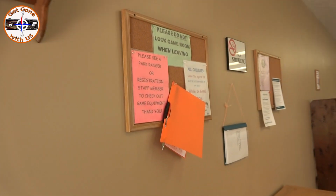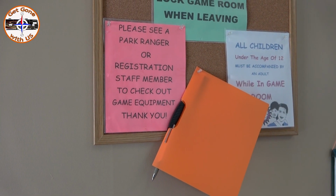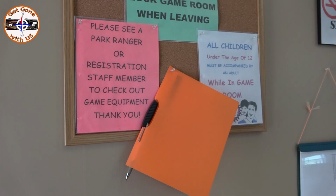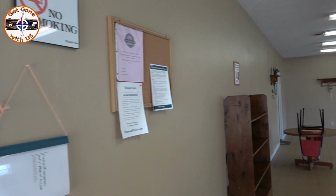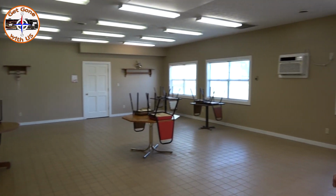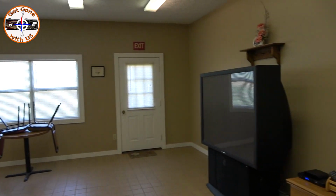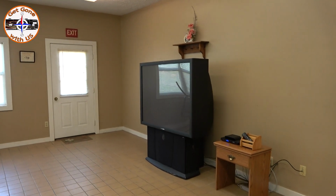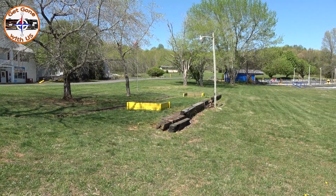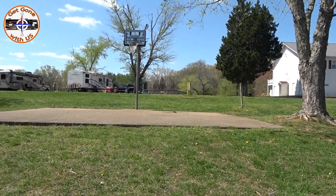Oh, bummer. If you want to check out the equipment, you need to see the ranger or the registration staff. Shops are cleared off. TV's still here. This is a big game room. Cards, board games, things like that. They have horseshoe pit and a basketball court.